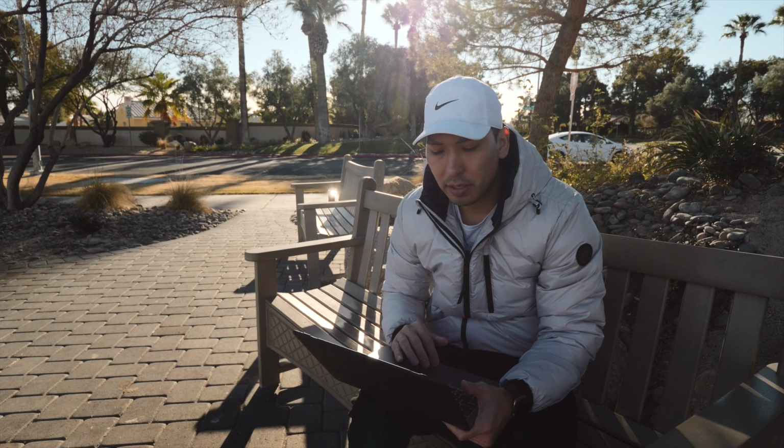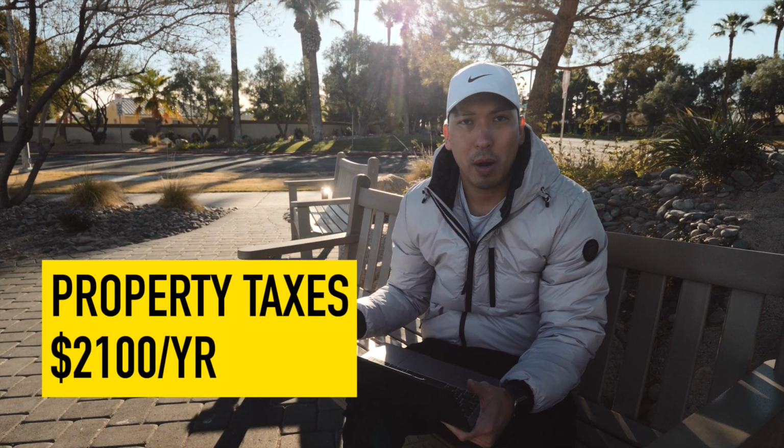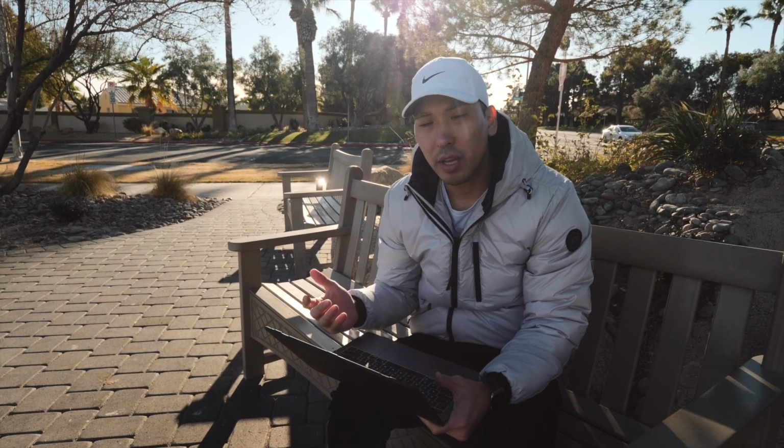And property taxes, you're looking at about $2,100 a year. A lot of times some people will estimate their property taxes at maybe 1% here in Las Vegas, but obviously in this case, it's a little less. But if you wanted to run numbers without talking to a lender or a realtor, you could probably use 1% as a general rule of thumb to calculate some rough figures, to see if you would be okay with the payment or if it's something you might be able to qualify for.